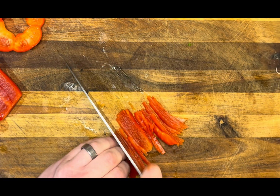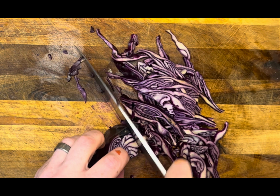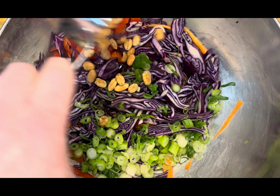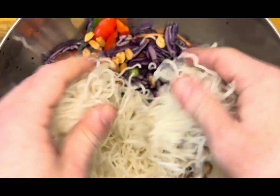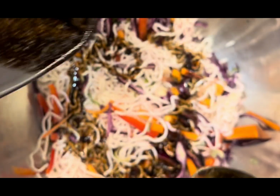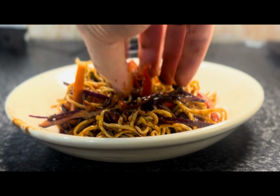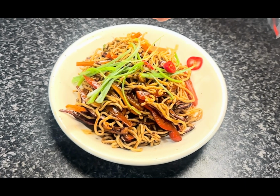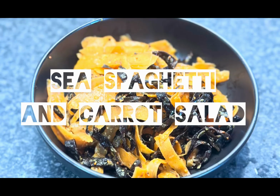We're then going to finely slice some red pepper, julienne some carrots, finely slice some red cabbage, and finely slice some green onions. Add some peanuts, get your noodles in. I like to use the shop bought ready to use noodles. Get your dressing in, mix that up, and there you have a stunning cold noodle salad. This is probably my favorite of all of the salads because it goes so well with everything.